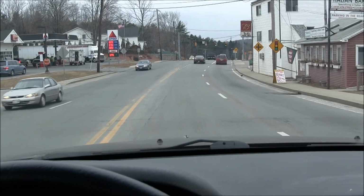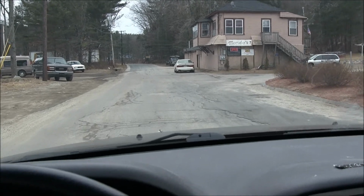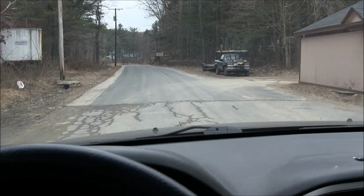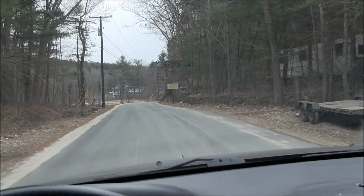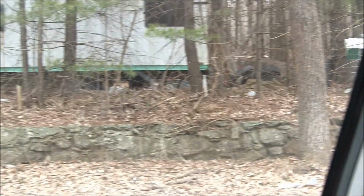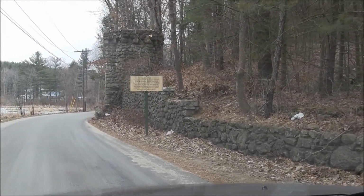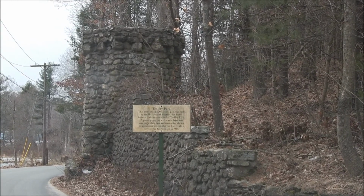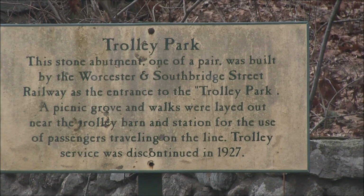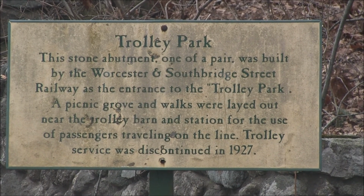So here we are on Route 20 in the corner of Charlton, just past the original part of the, coming down the hill. Charlton on 20. Take a little left after what used to be a cute little church. Now it's a convenience store. But if we come down here, starting with this section of wall, you can see it here. It actually starts back there and slowly works its way right up. That is the entrance to the old trolley park for the Worcester and Southbridge Street Railway, as it says in the sign. And it was discontinued in '27.